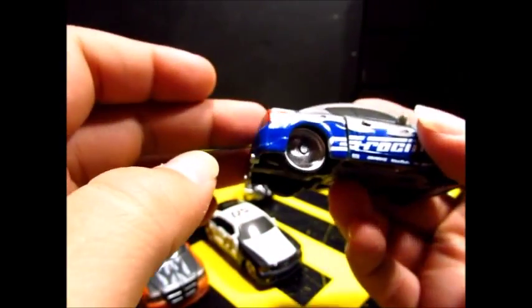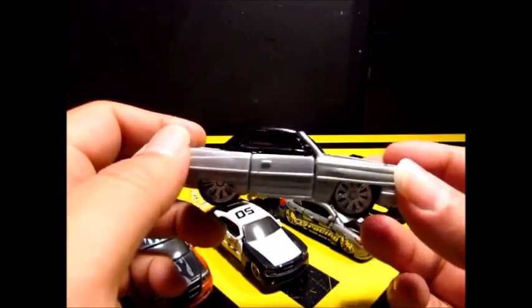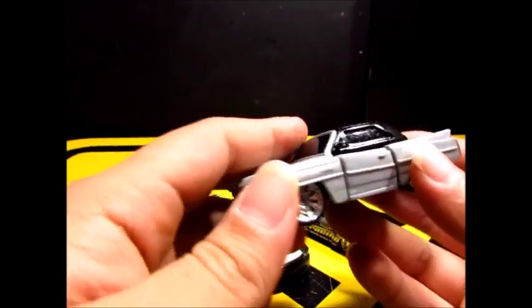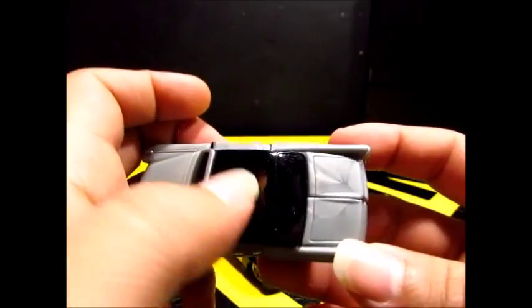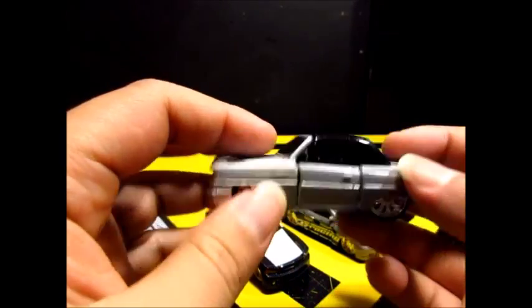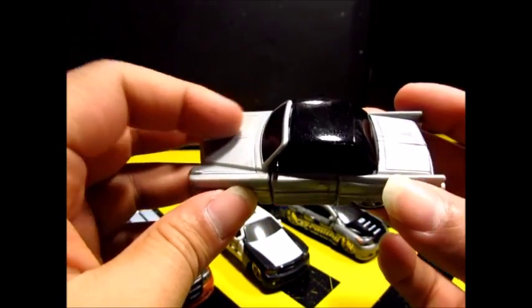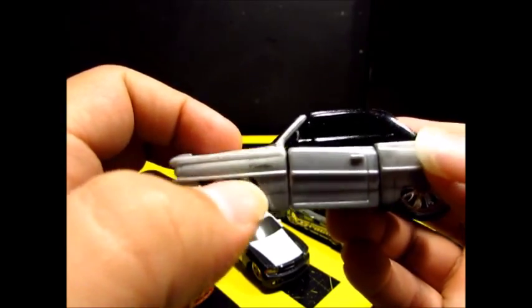So far cool, and of course rims. And last but not least, a repaint of the Coupe de Ville, '63 Coupe de Ville. Really, really cool. It has a pearlescent top to it. Actually, the pearlescent paint runs all through the windows. And it's just kind of a metallic-ish paint job. You can see the little Cadillac logo on there.